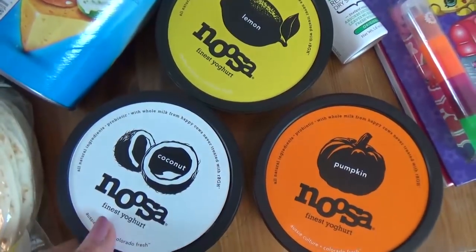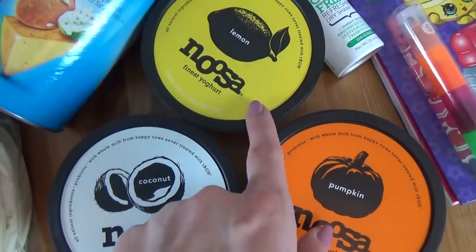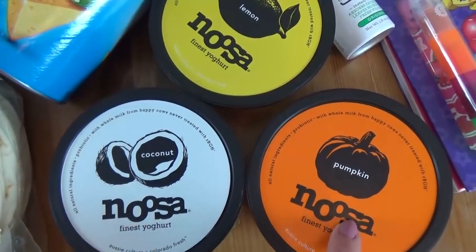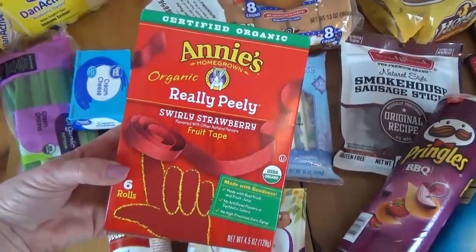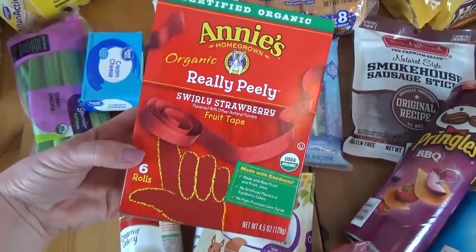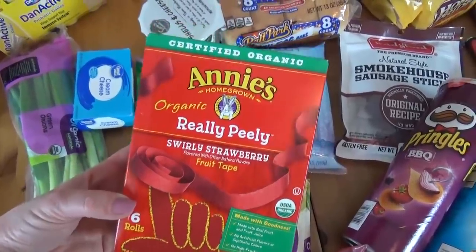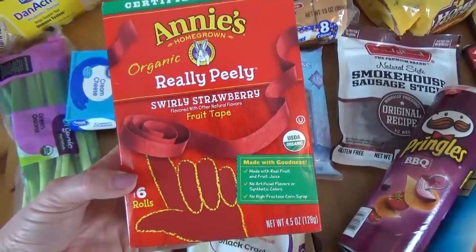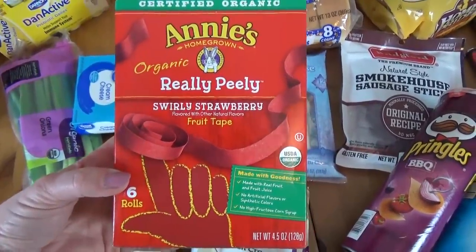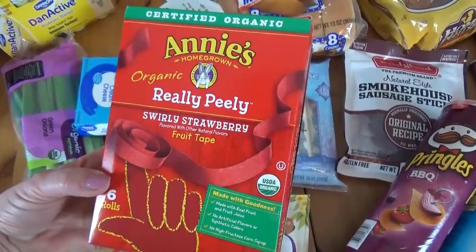And then over here, we have the yogurt of my choice. We have the lemon, coconut, and pumpkin Noosa. These are the best. I also picked up some of these for the kids. They love these. These are basically fruit by the foot, just a different brand. And I'm hoping to hand these to the kids when we're waiting in line or waiting for the parade, something to keep them busy, and it's definitely a treat.